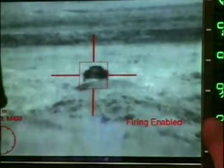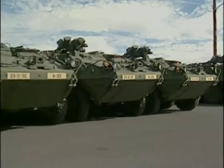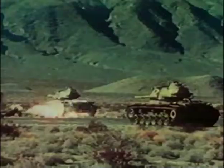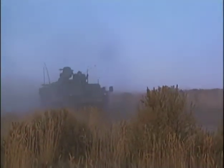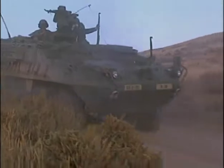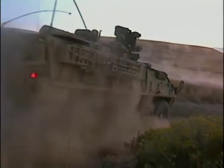To protect their crews, all Strykers have advanced steel and ceramic armor, which can withstand a heavy pounding, whether from 50 caliber machine gun fire, airburst fragments, or armor-piercing rounds. Strykers also boast some innovative technologies, such as run-flat tires that can be inflated or deflated from within the vehicle to adapt to surfaces from deep mud to paved roads.